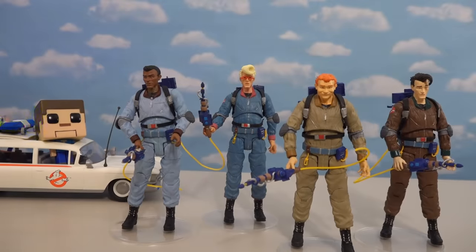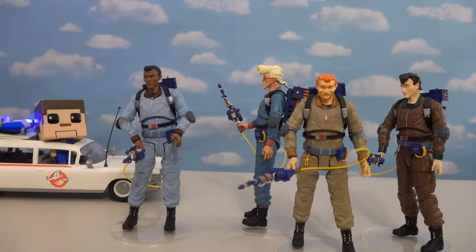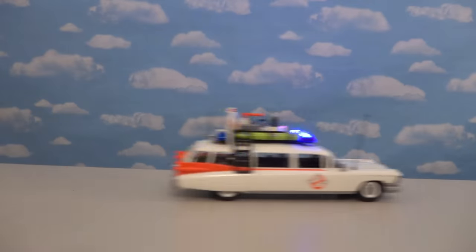Hey, guys, I got the Ecto-1. Let's go bust some ghosts. Boy, he's an eager beaver, isn't he? Yep, that's our Puppet Steve. Okay, let's do this. Oh yeah!